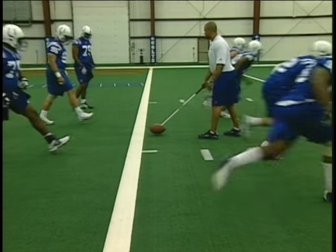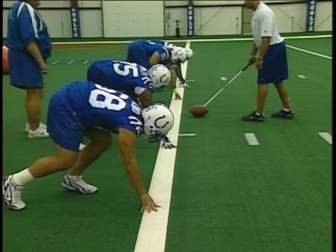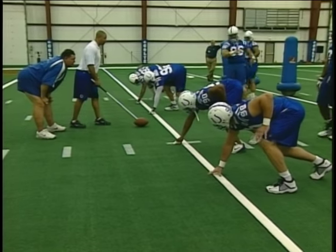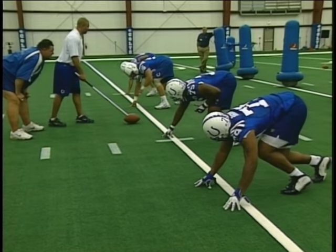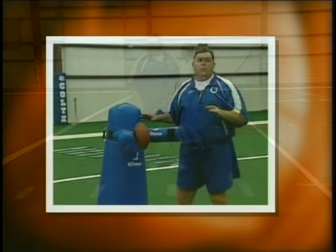Flag 10. Get out of there. There we go. Let's get a carryover. Set. Flag 20. Flag 20. Hut. That's the way to get out. Set. Flag 20. Flag 20. Hut. There we go. Get out of there. There we go. Set. Flag 10. Flag 10. Hut. Good job. That's the way to gain ground. Good work. We're moving on now.